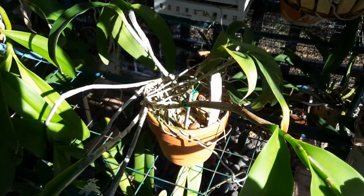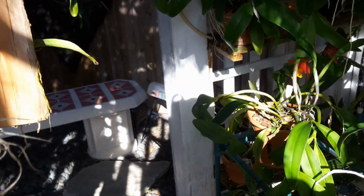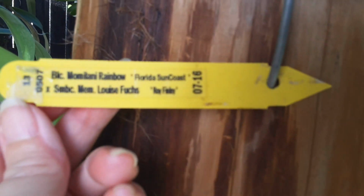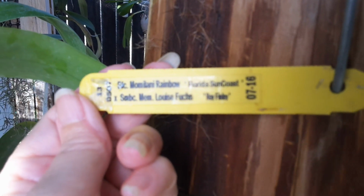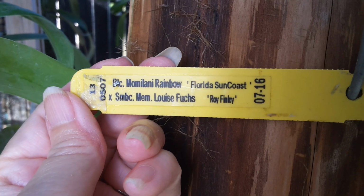Okay, anyways, let me get on. What I picked up at the Orchid Society show, I only bought one in bloom. This is her tag right here. I just love it, love it, love it. And if you recognize that yellow tag and that name, Florida Suncoast, that's Jim Roberts. That's who I got it from.